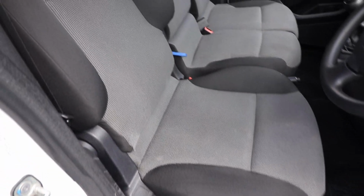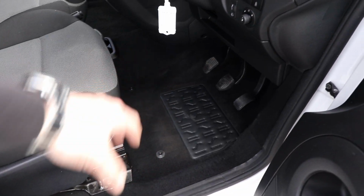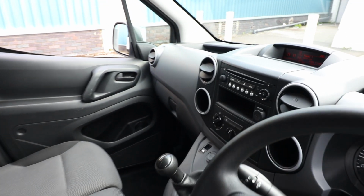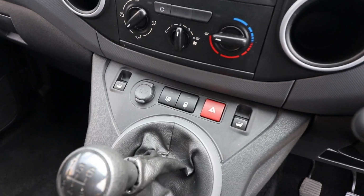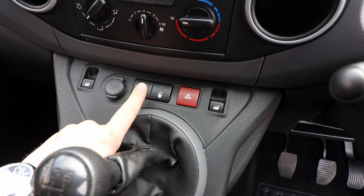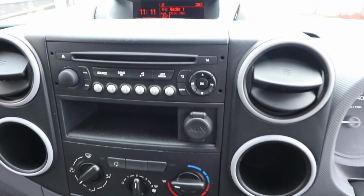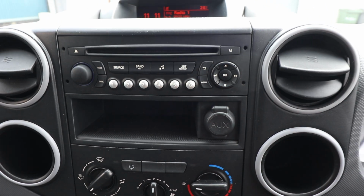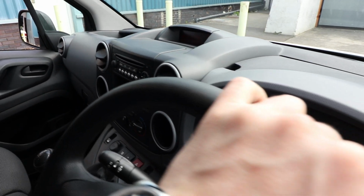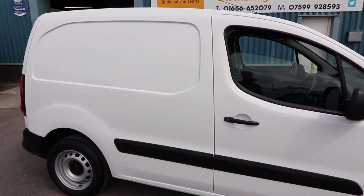Got some storage up here on top of the dashboard, and then if we have a look again, gives you a chance to look at the driver's seat, all in very nice order there. Same goes with the carpet in the front. If we jump in, 5-speed manual gearbox on these Peugeot Partners. You've got, of course, electric windows. You can use these buttons here to lock and unlock the rear of the vehicle. You've got another 12-volt socket just there. If we look up here at the radio, you've got an AUX port in there and also a USB as well. And as I say, it all looks in really, really good order inside the van there, which matches very much the condition of the exterior as well.